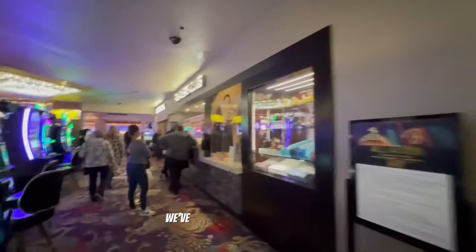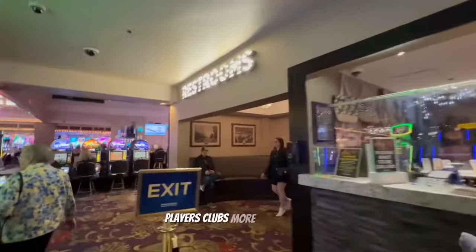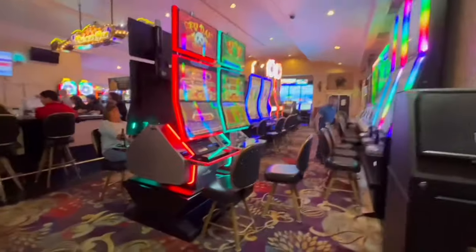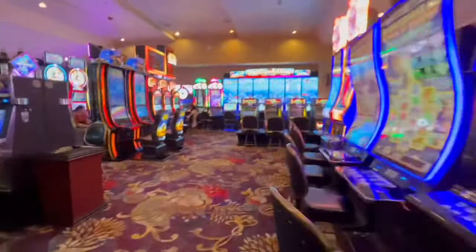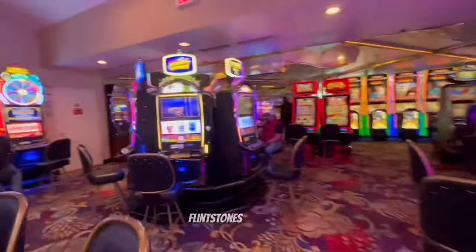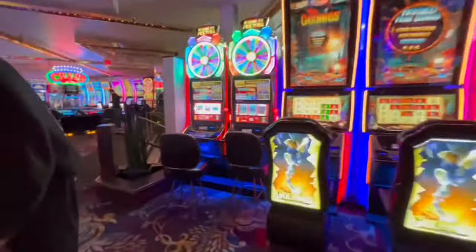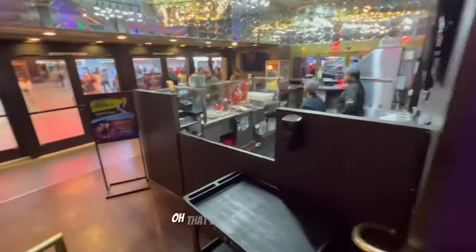All right, over here from the lobby, we've got the Players Club area. Players Club, some more bathrooms. A nice little bar area here. Slot machines, poker. Flintstones, I ain't seen the Flintstones in forever. Flintstones machines. All right, got the craps machine. And here's another entry to the, oh, that's more food though.